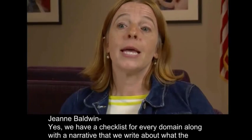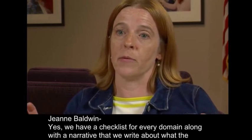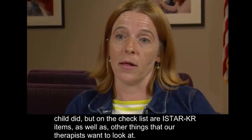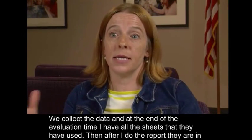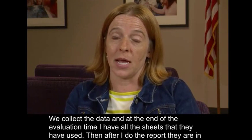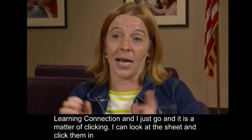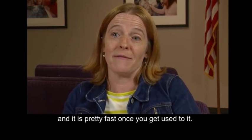Yes, we have a checklist for every domain along with a narrative that we write about what the child did, but on the checklist are ISTAR KR items as well as other things that our therapists want to look at. We collect the data, and at the end of the evaluation time I have all the sheets that they've used, and then after I do their report they are in Learning Connection, and I just go in and it's a matter of clicking. I can look at the sheet and click them in, and it's pretty fast once you get used to it.